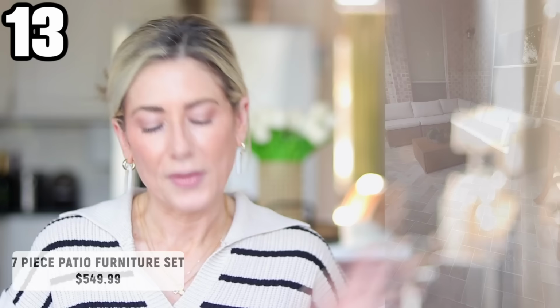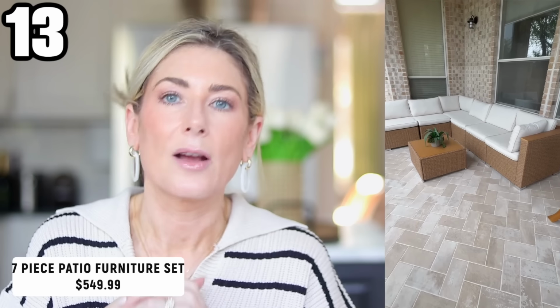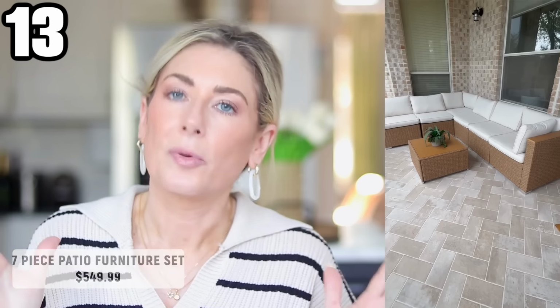We did re-tile our back porch. We added a brick-like tile, and we decided to replace the patio furniture that's back here. And one of the things that we replaced was our sectional, and we got a new sectional. We got the 7-piece sectional set that comes with a coffee table, and I love it. It's obviously a really good price point for what it is. I wish the cushions were a little deeper, but they're fine.